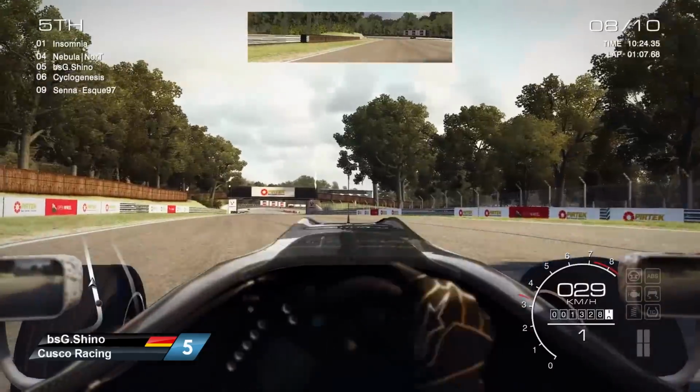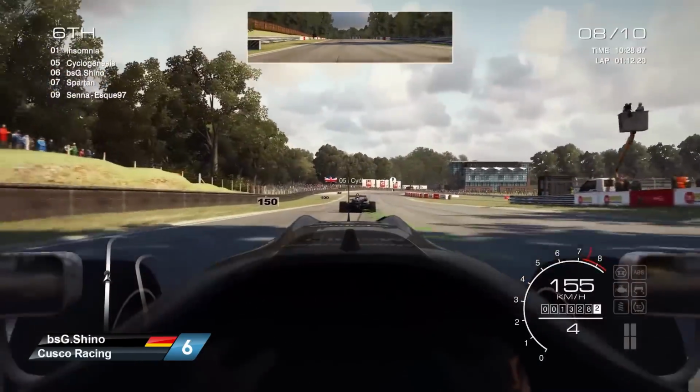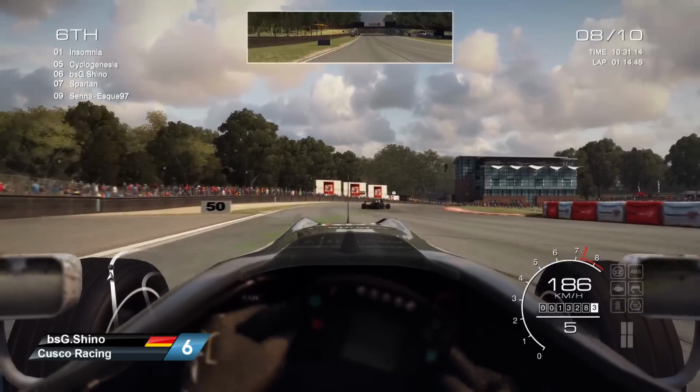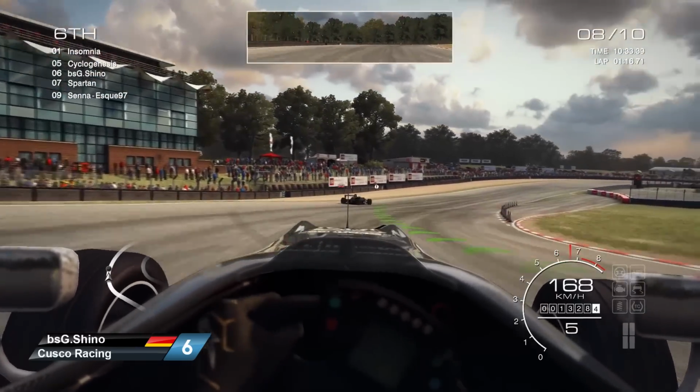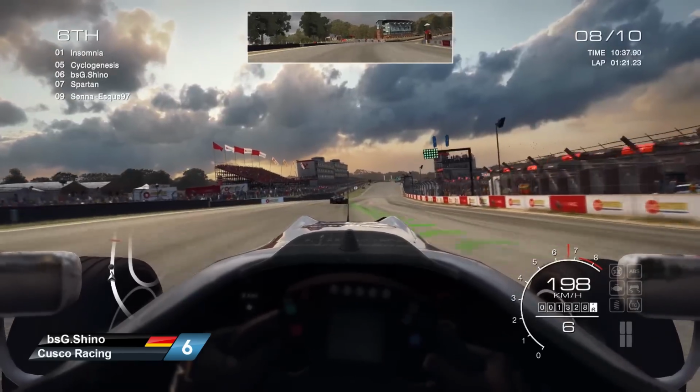and that's going to be great news for Cyclogenesis, actually, as we can see him in the rear view there, coming up behind, and he moves to the right-hand side, and he's now up into 5th position. I'm sure he's going to be very happy about that. Quite a recovery drive we're seeing from Cyclogenesis here.